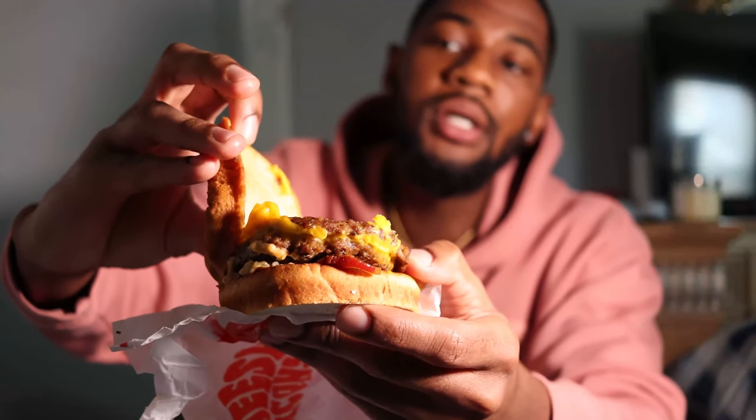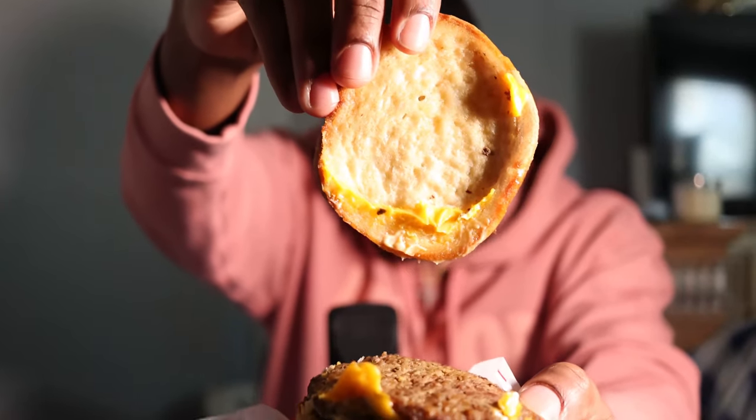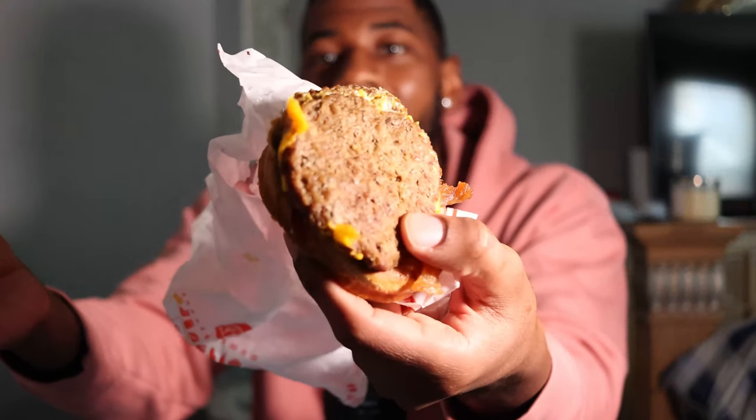You got your bacon. That bacon looked undercooked. I like my bacon crispy. I didn't tell them to do it crispy. Nothing on this bun, just dry. Two patties. These literally are the size... These are not Whopper patties, bro. These are like the size of their sausages for their breakfast croissants, my guy. But either way, you got the spicy sauce at the bottom on that bottom bun.